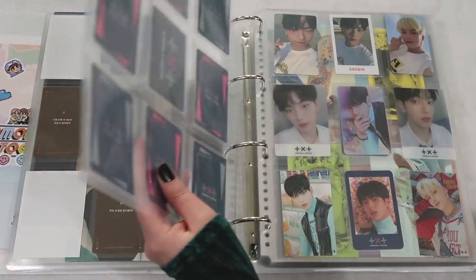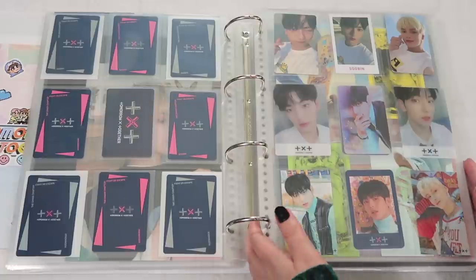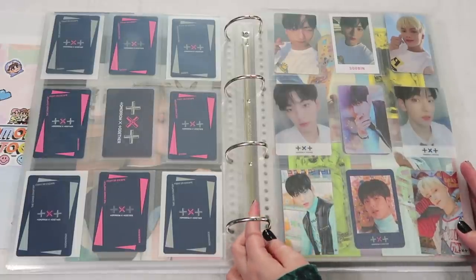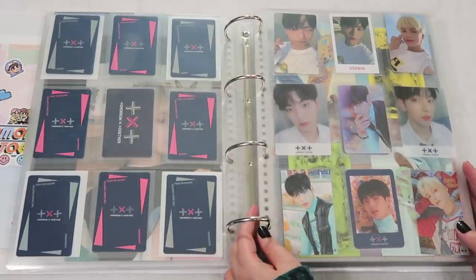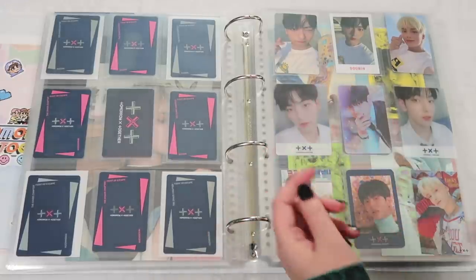I'm very curious to see if Target will do exclusive member pre-order cards next time, because they did for 17 and they did for Enhypen. I was gonna say ITZY. They did a full set for ITZY. We would love to see a full set for TXT.